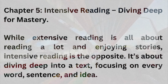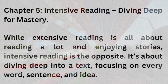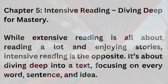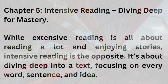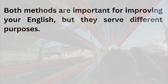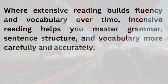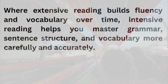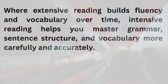Chapter 5. Intensive Reading. Diving Deep for Mastery. While extensive reading is all about reading a lot and enjoying stories, intensive reading is the opposite. It's about diving deep into a text, focusing on every word, sentence, and idea. Both methods are important for improving your English, but they serve different purposes. Where extensive reading builds fluency and vocabulary over time, intensive reading helps you master grammar, sentence structure, and vocabulary more carefully and accurately.